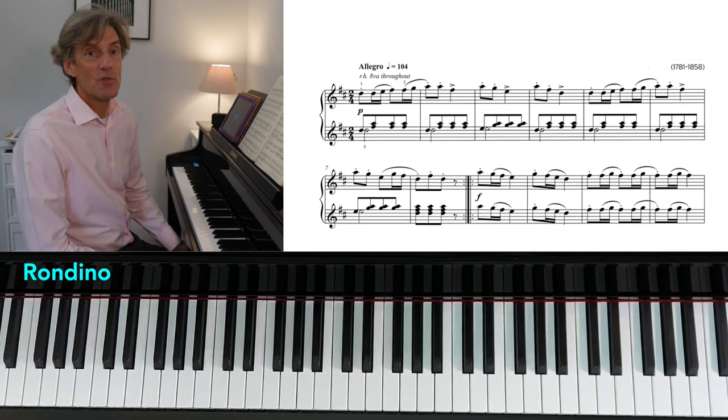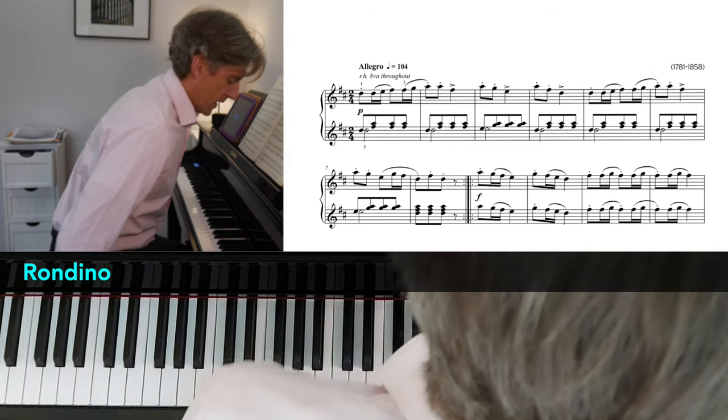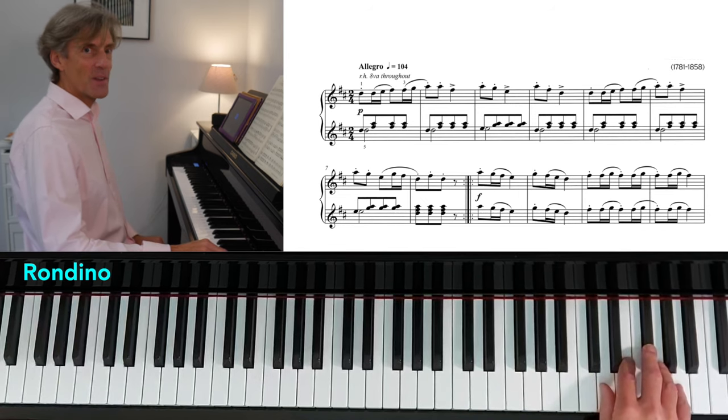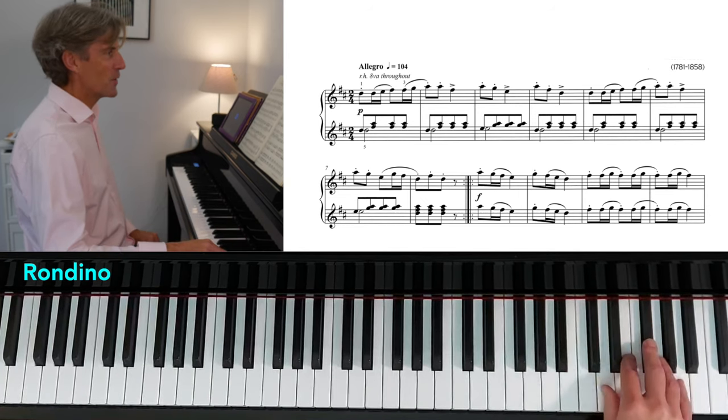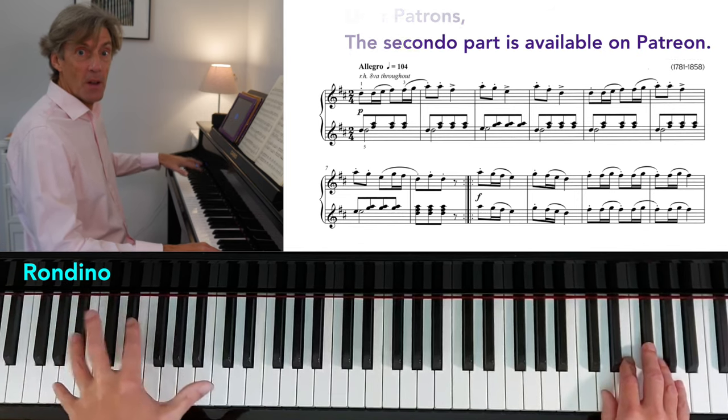Our next piece is Rondino by Anton Diabelli. This is our duet. So I'm going to move my chair a bit. It's very, very high, this one. I suspect my fingers will be right at the very top of the keyboard view. And I've already recorded the secondo, the accompaniment part, underneath.